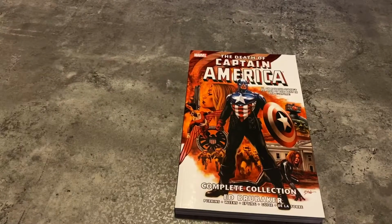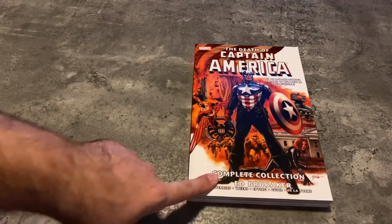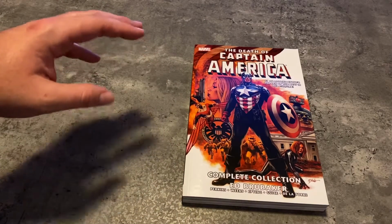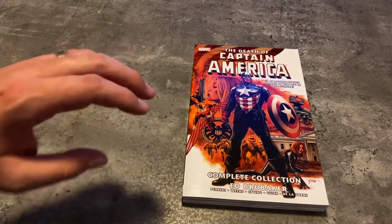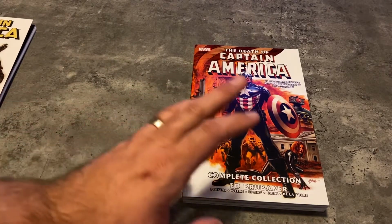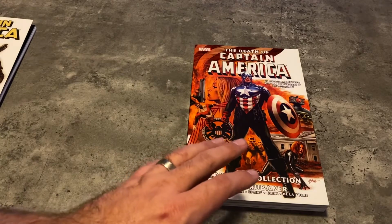So originally, I thought the Death of Captain America was a 12-issue storyline that started in 25 and went on from there. I had picked it up in single issues at the time when I was in college, and I read it once and I've never read it since. So I'm excited to get this thing in here.